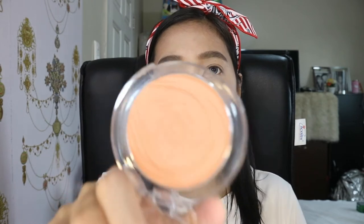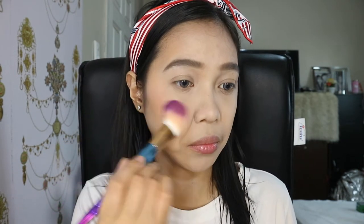So, since I'd like to pull off a peachy look, a tan peachy look, I'm using this City Color Rosy Cheeks. So, ito siya. This is in the shade Fall Sunflower. So, ito yung shade niya. Ito yung itsura niya. The camera is not picking up the pigment or the color, pero ayan siya. Ang ganda ng pagkaka-peach nito. So I'm putting it on top of the contour.